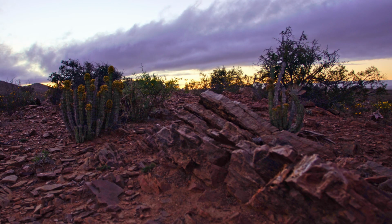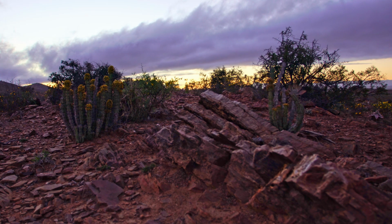I might change the focal length a bit from the 17mm I'm at the moment to try and get rid of that. Then hopefully the clouds at the back will light up. We can live in hope. We've got another 10 to 15 minutes or so before they'll light up, if they do light up.